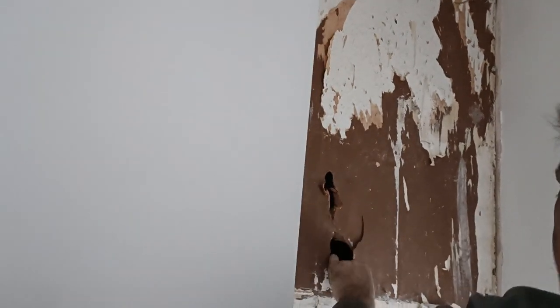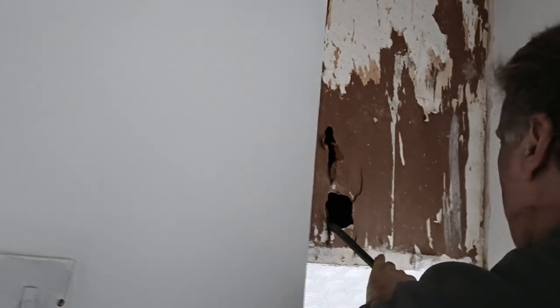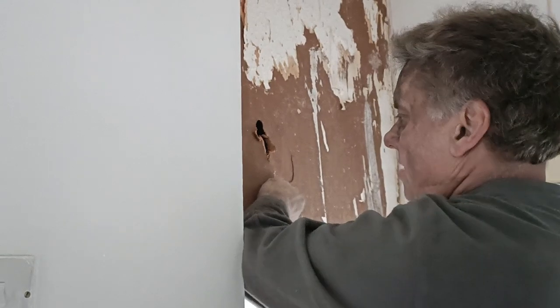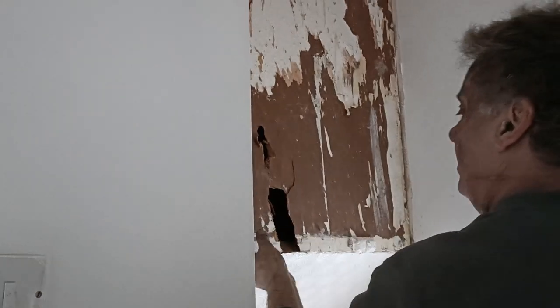Okay. Watch your fingers. Oh yeah. If all else fails, a crowbar does the job. And if that fails, a bigger crowbar. Stud work? No stud work, is there? Well, I think there's a fight. Two battens.